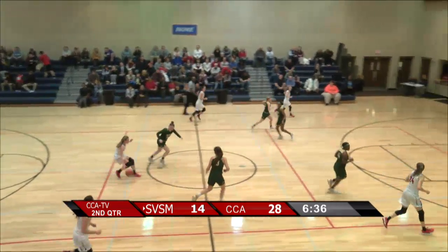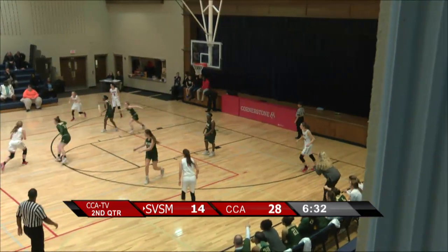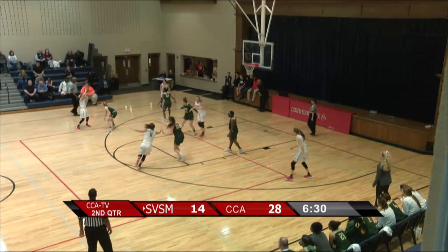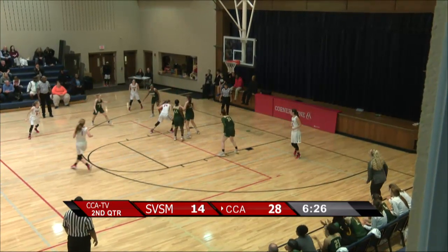Sorry, folks, sometimes they just don't turn around, and I can't see the back of their jerseys fast enough to identify which Clunan it is, because I certainly can't identify based on their faces from up here in the booth.